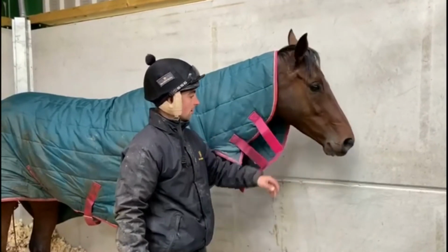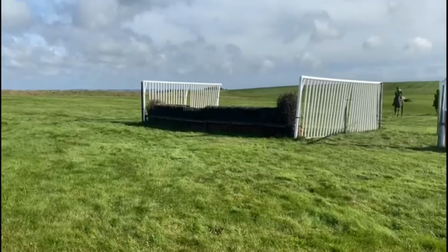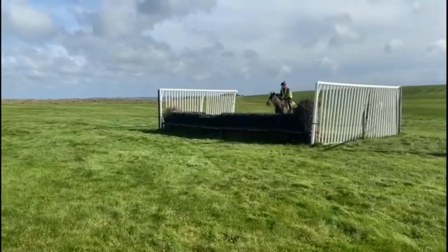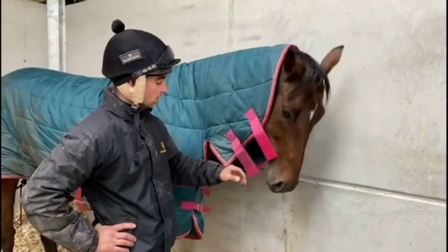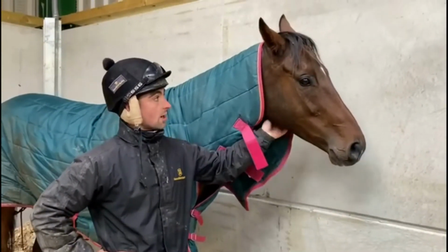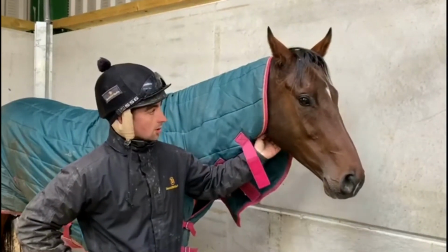Scrumpy. He also had a good season last season, which was his 2nd season over hurdles. He'd previously run twice in 2 novice hurdles and finished 2nd and 3rd, so he got a mark. And then won first time out at Wetherby in a handicap hurdle. And he seems to be going the right way.